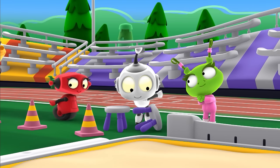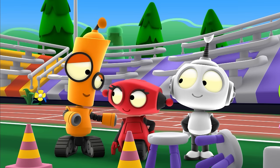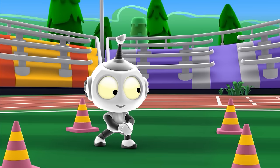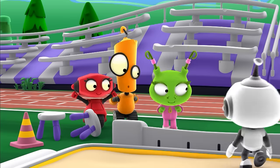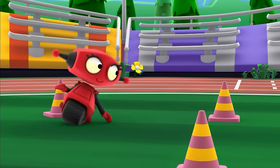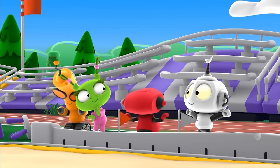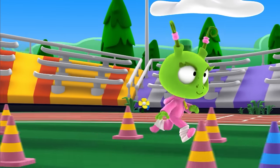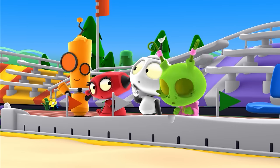It's the long jump. Orbit, you'll love this. Let's give it a try. You go first. How about if Rob goes first? Woohoo! TK? Yay, TK! Great jump! Woohoo! Wow! That's amazing! Your turn, Orbit. Come on, you can do it!